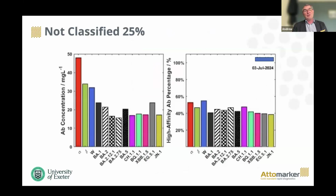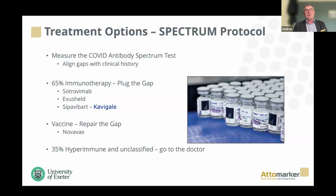And then I've got about 25% of the population for whom my test doesn't say anything. They may be suffering from other diseases like Lyme disease or resurgent Lyme disease, but for the moment, I can't tell the difference. So what are the treatment options?